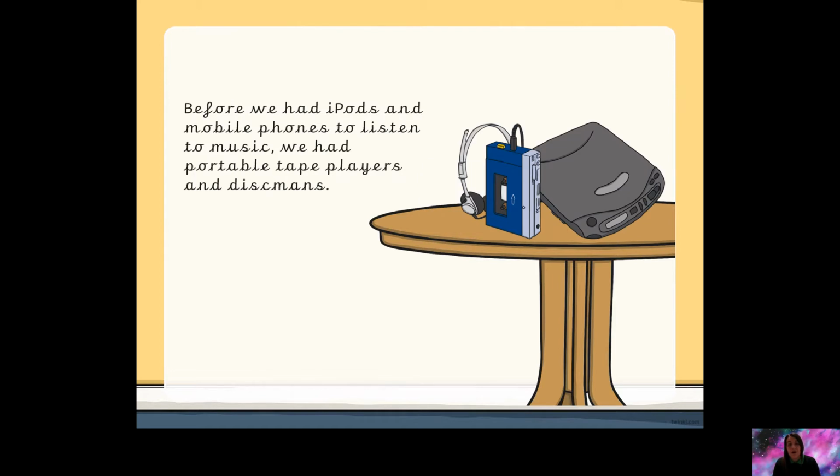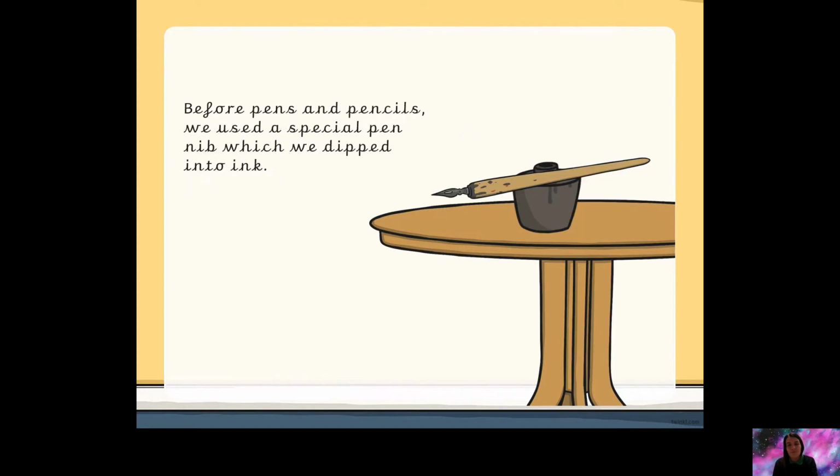And before we had something called iPods and mobile phones to listen to music, we had portable tape players and Discmans. So that would be your iPod. You would put your tape in and your headphones and then you could walk around listening to your music. So now mobile phones are incredible and you can put music on them instantly and you can walk around with them. But before you couldn't do that. So you had to have a Discman or a portable tape player. Lots of us still use headphones, but that's what happened in the past.